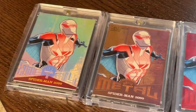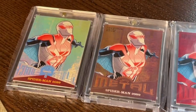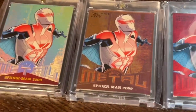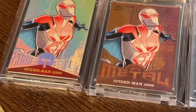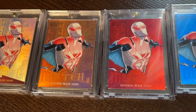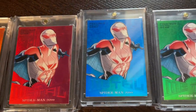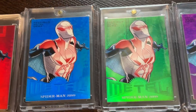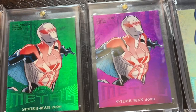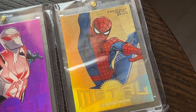Just to make sure we're all on the same page, I thought I would show you the cards that I brought with me to get graded. So the first one here is not a PMG, but it begins the rainbow of the Spider-Man PMGs. And we've got the bronze here, which is one out of, I believe, 199. And we've got the red, one out of 99. The blue, one out of 50 or 49. The green, one out of 10. The purple, one out of 5. And lastly, the gold, one of one.